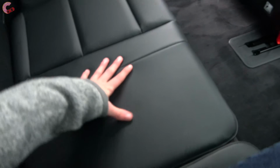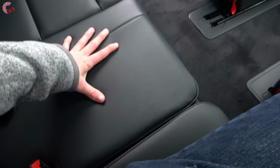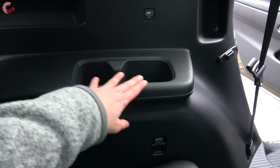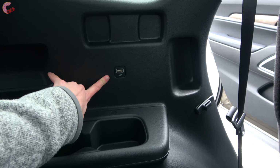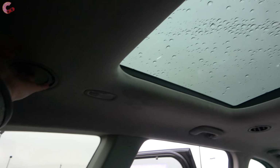I'm very impressed. Now, the seat itself is pretty comfortable back here. It's not made of that same Nappa, but it is still a nice quality leather. And Kia does give you quite a few features. So you do have some cup holders here, as well as some smart charging USB ports, and some vents, which even some luxury competitors do skimp out on.